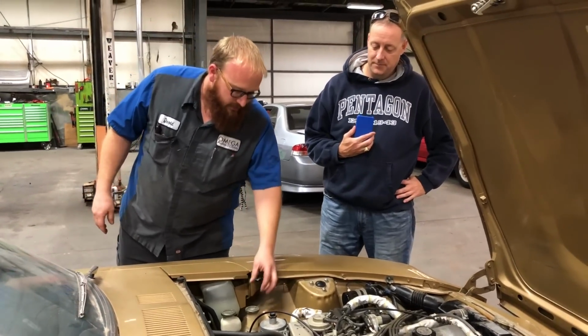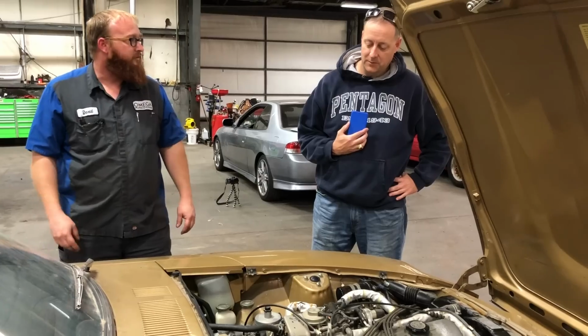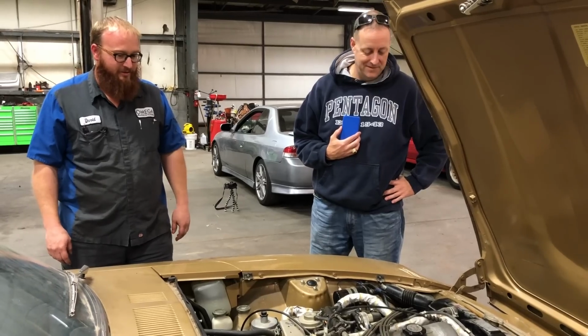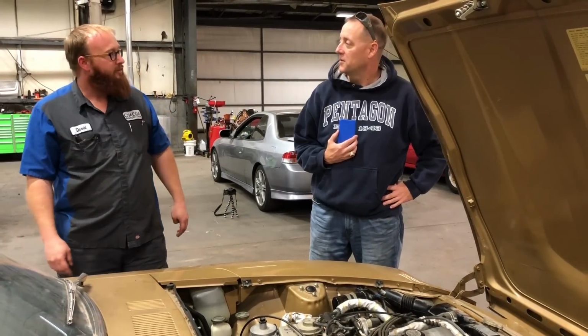They've been sitting, so the brake fluid has deteriorated, the rubber and the lines and everything like that. The steel lines look fine. Exxon Valdez in there? Yeah, it looks like a sludge. So I figure after 45 years of sitting, you're going to have nothing but sludge, huh?